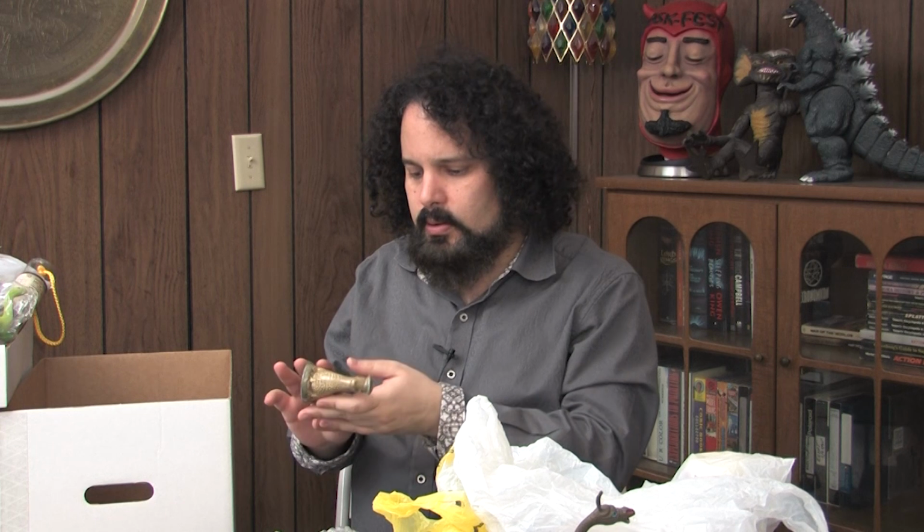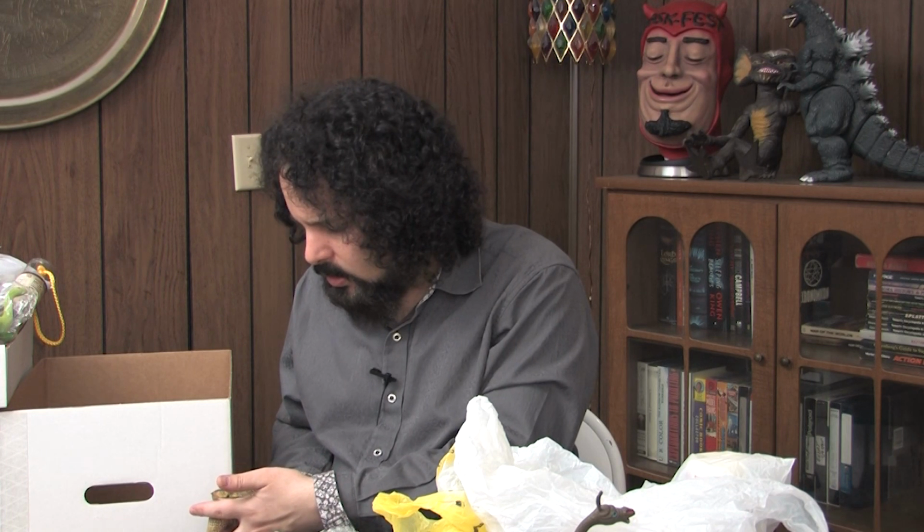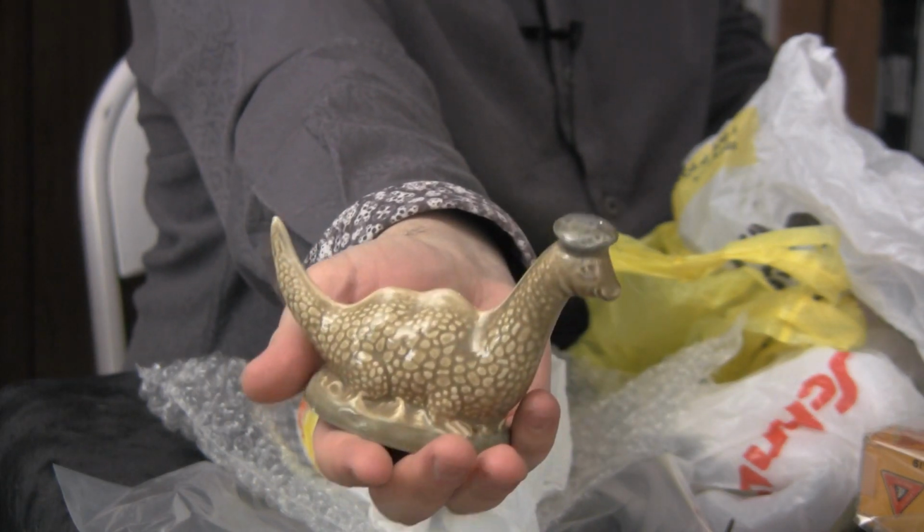This is a whiskey decanter. Scotch whiskey. It's unopened, but I don't think there's whiskey in it anymore. It must have dried up. So I believe this, what is this from? Is this the 70s?